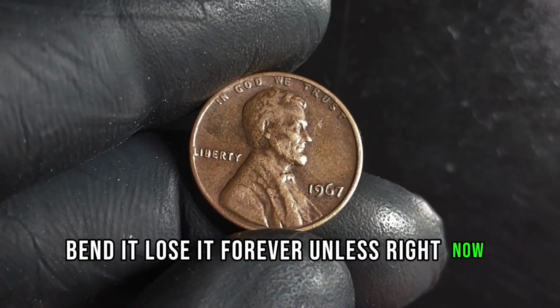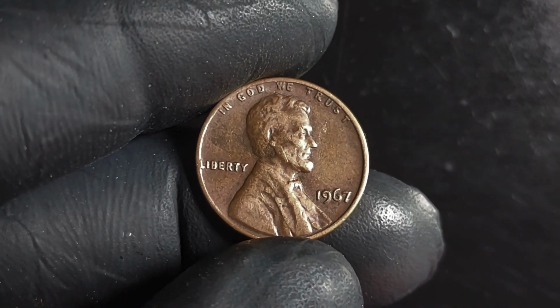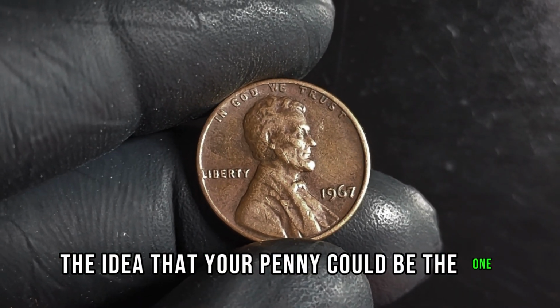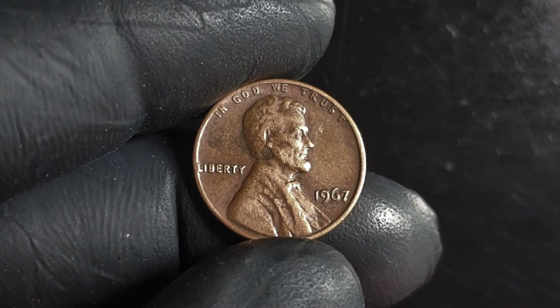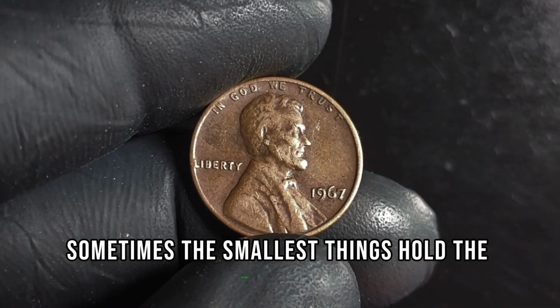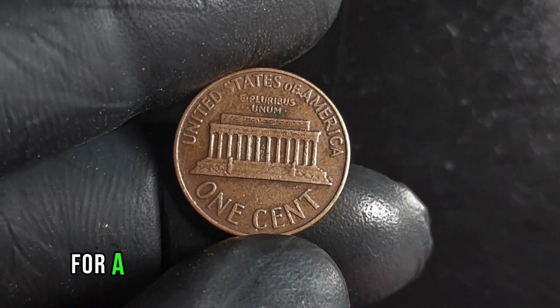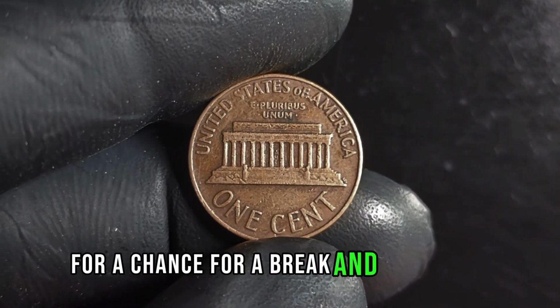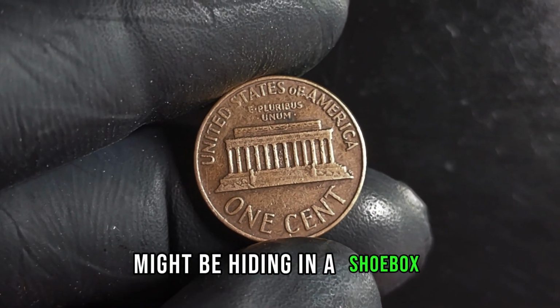Unless, right now, you go find it. So, what's stopping you? Is it the disbelief? The idea that your penny could be the one? That wealth could come from something so small, so simple. Sometimes the smallest things hold the biggest power. We live in a time where people are desperate for opportunity, for a chance, for a break. And ironically, one of the most powerful paths to wealth might be hiding in a shoebox in your closet.